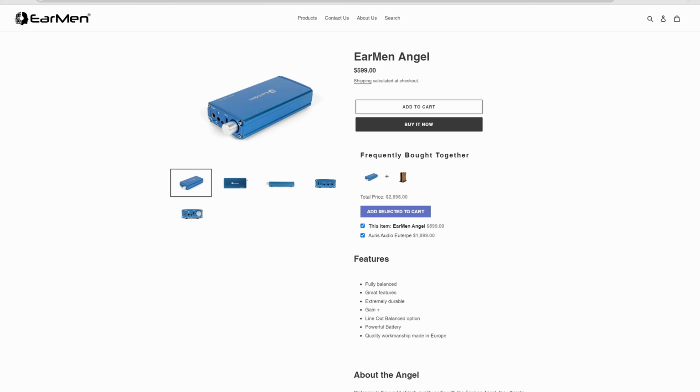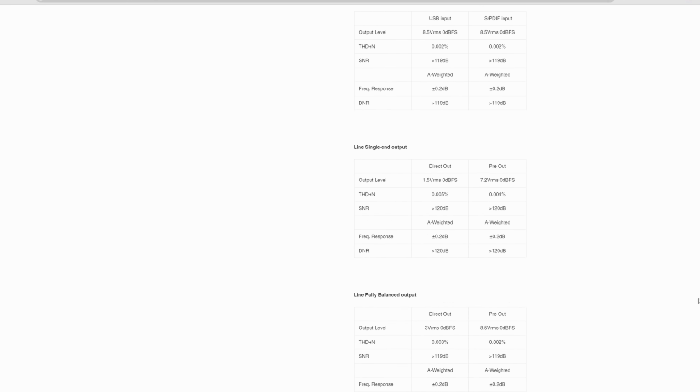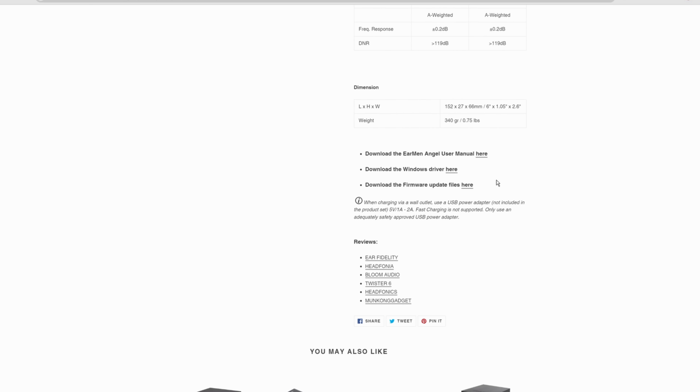Okay, four important things to say about these products. The first one is regarding the firmware upgrade if you are going to use it with your PC. If you go on the EarMen webpage, you have the possibility to download the software for the firmware upgrade, but remember to install the driver first, otherwise it will not work.